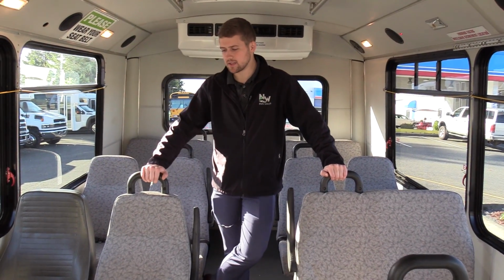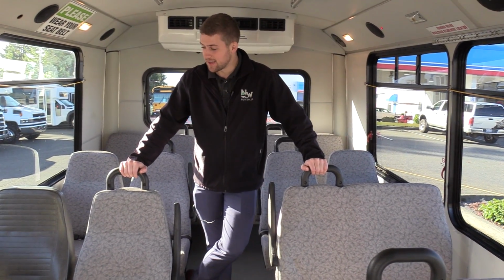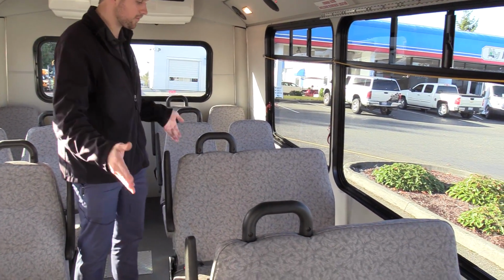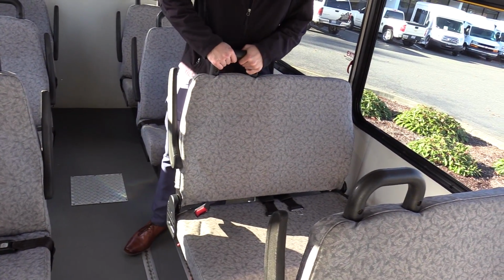Probably the old seat cover was pretty bad or something. It got torn up, and so yeah, that has obviously been replaced, but everything else matches. These two are Freedman fold-away bench back seats. So you notice there's not a notch here that separates the two seats. These are a bench back, and these are fold-aways.